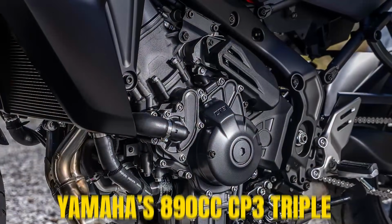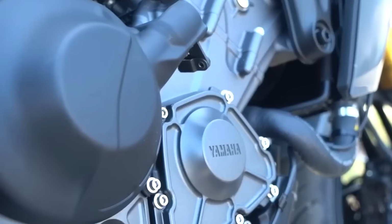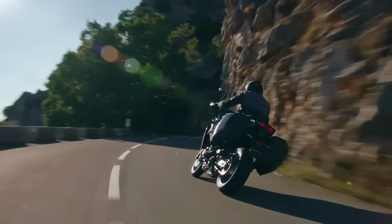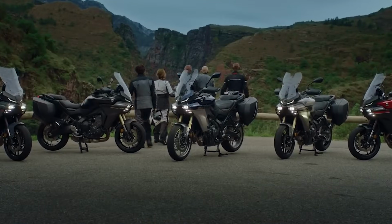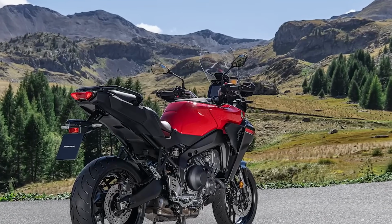At the heart of it is Yamaha's 890cc CP3 Triple, an engine that has built a reputation for durability across multiple platforms. It's not pushed to extremes, manages heat well at highway speeds, and has shown consistently low failure rates in real-world ownership. It doesn't burn oil, service intervals are reasonable, and the motor doesn't rely on fragile tuning to feel responsive.